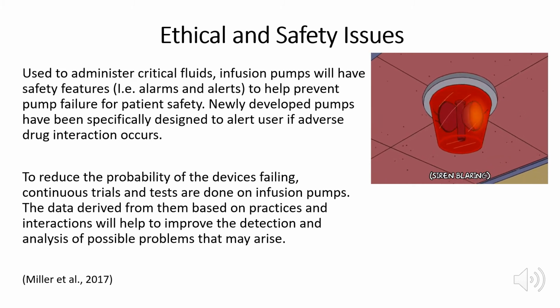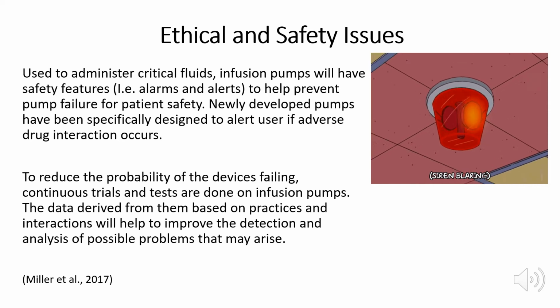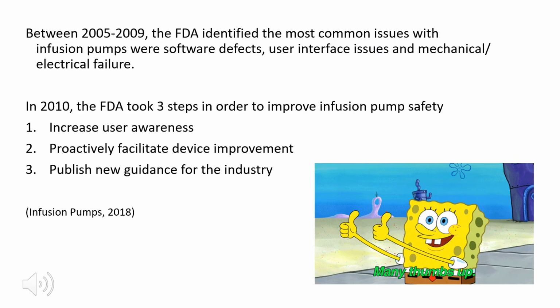To reduce the probability of the device failing, continuous trials and tests have been done on infusion pumps. The data obtained from these practices and interactions will help to improve the detection and analysis of possible problems that can arise. Between 2005 and 2009, the FDA identified the most common issues with infusion pumps as software defects, user interface issues, and mechanical and electrical failures. In the following year, 2010, the FDA took 3 steps to improve infusion pump safety. One was to increase user awareness, second was to proactively facilitate device improvement, and third was to publish new guidance for the industry.